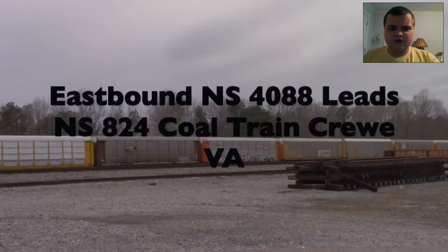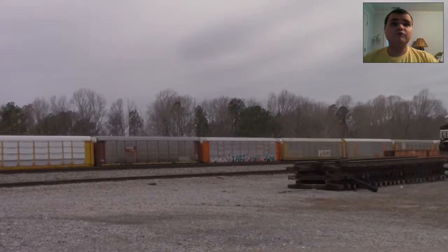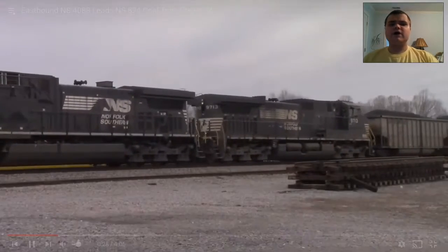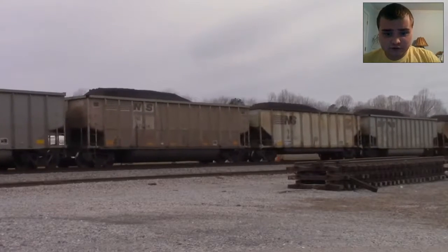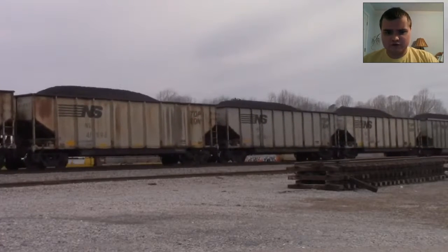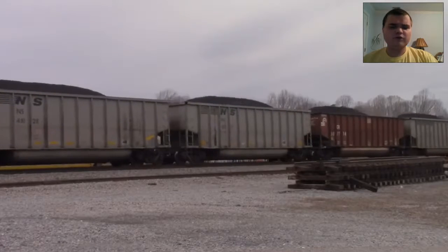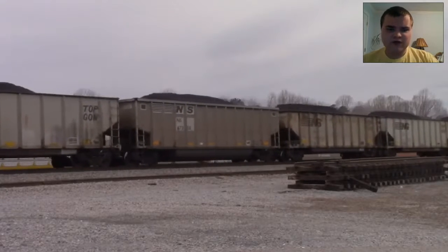Okay, NS 4088. My first DC to AC, though it's just a regular engine, but it kind of reminds me of the gray bodies. I remember this from March 2019. And there it is, leading NS 824. Wow, look at all those coal cars. That's a lot of coal cars to take up to Norfolk. You know, I need to go back to crew. So that's what I'm just about to do. Go back to crew one day. Okay, I must move on.